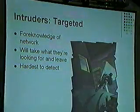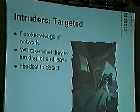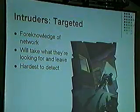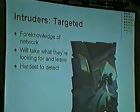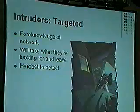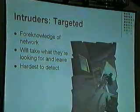They'll typically have foreknowledge of your network, and when they've got whatever it is they want done, they'll leave, which makes them very hard to find. They won't keep going until they get caught. For this reason, they're the hardest to detect of the three types of attackers. Your best solution here is to lock your network down as tight as you possibly can, and make sure you have full-time security professionals like most of yourselves.